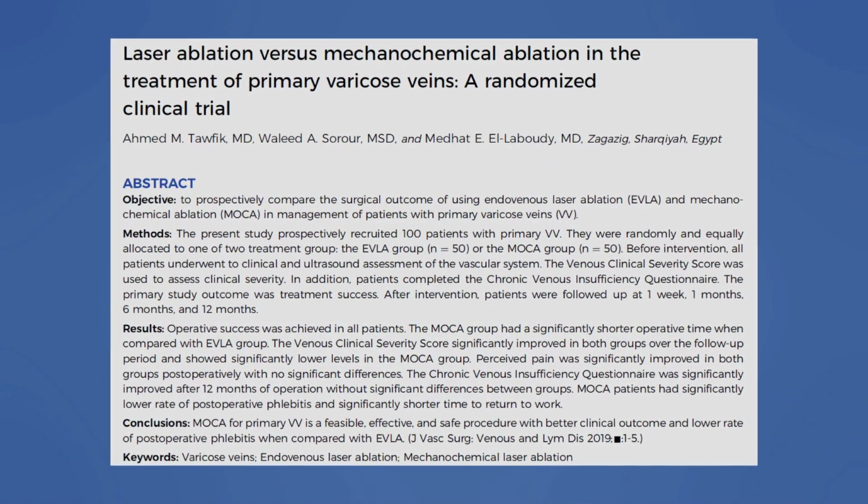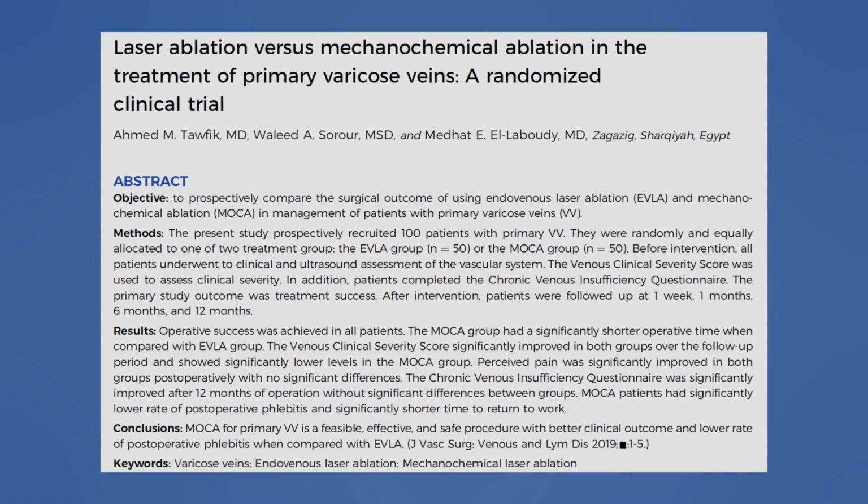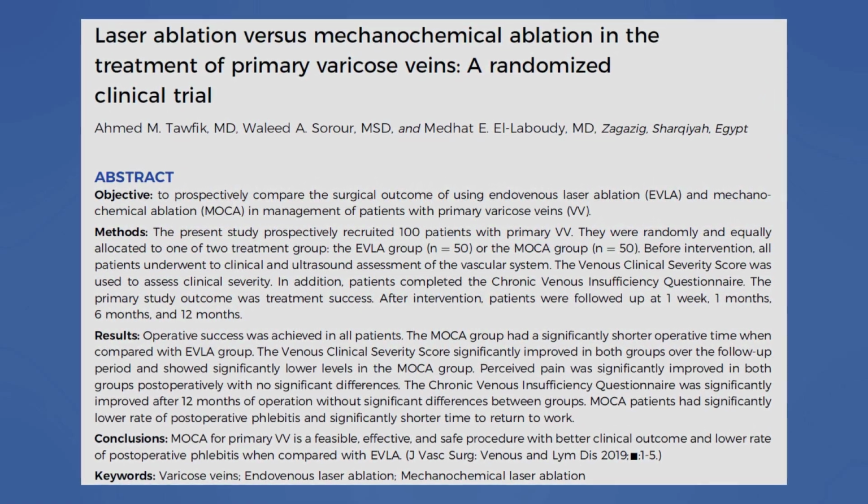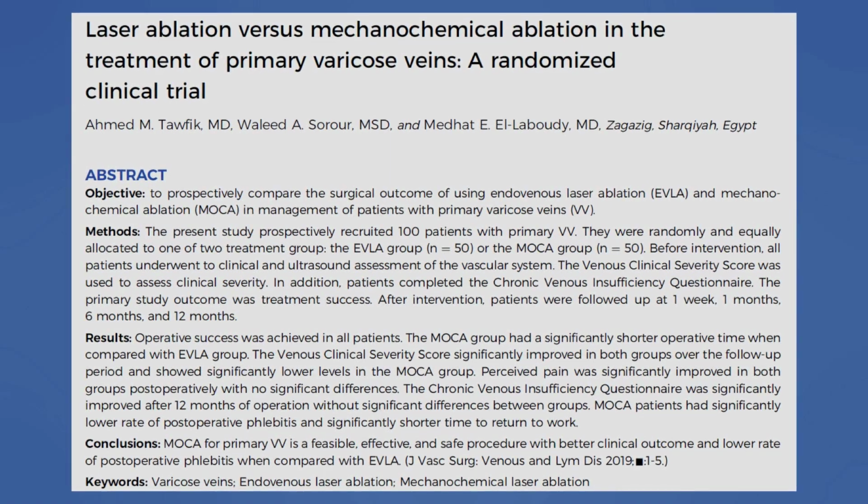Readers may earn CME credit for our next highlighted article, which is also the editor's choice, entitled Laser Ablation versus Mechanochemical Ablation in the Treatment of Primary Varicose Veins, a randomized clinical trial by Taufik and co-authors from Egypt. They performed a prospective randomized trial on 100 patients to compare standard EVLA with a new mechanochemical procedure called Flebogrif.